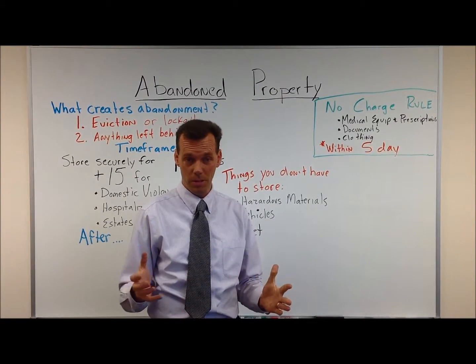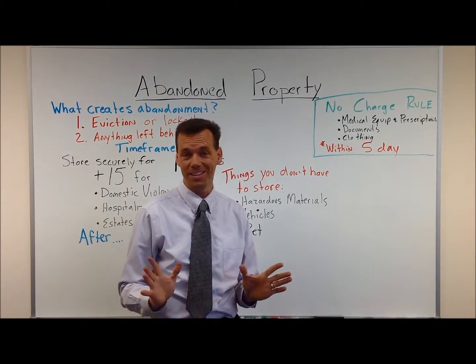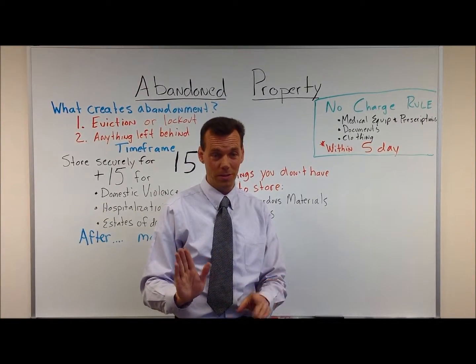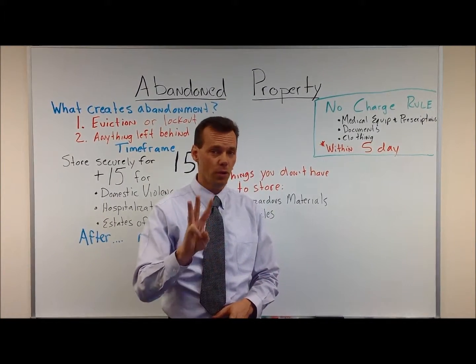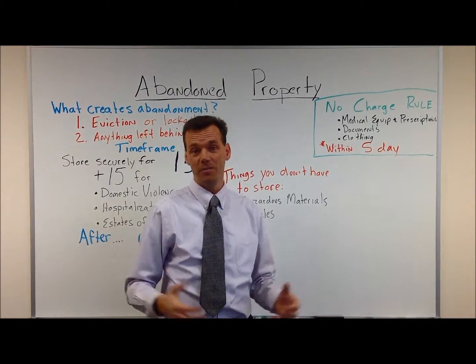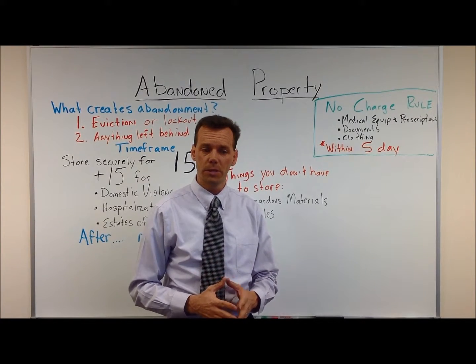So this apartment complex wrote a check to the tenant for $23,000, and the tenant's attorney said, but wait a minute. It's not $23,000. In landlord-tenant law, there is treble damages. That amount had to be tripled. It cost almost $75,000 because they didn't deal with the abandoned property appropriately.